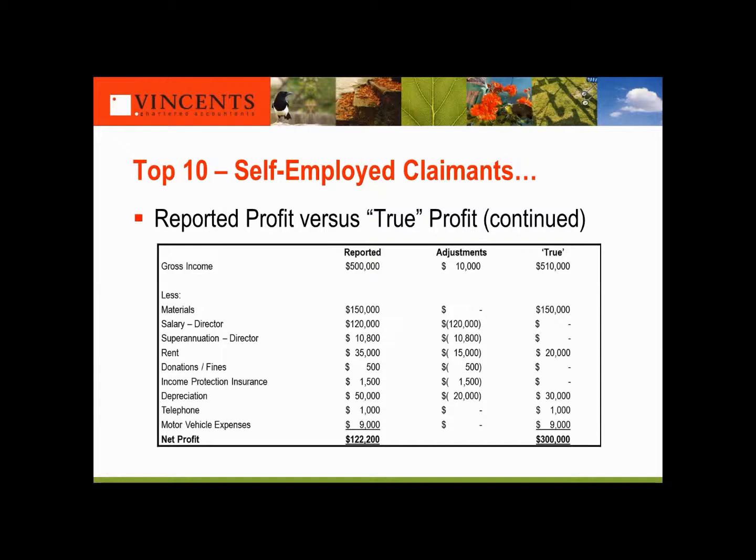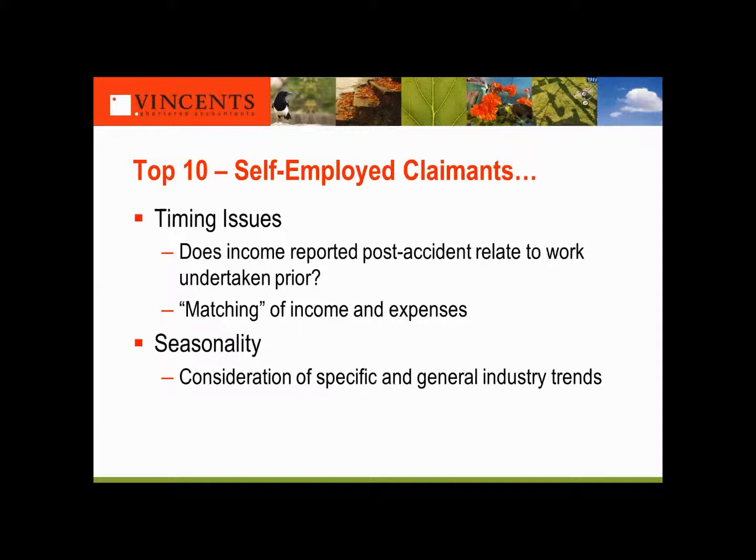And all in all, we go from a reported net profit of around $120,000 to a true profit of $300,000 with those few adjustments. So every case is not that extreme. There is generally, in every case, an adjustment that needs to be made. Now it can be $5,000, $10,000, but they of themselves are $100 a week or $200 a week when you're looking at a long-term loss of earnings. So the fundamental point would be that if you look at a set of tax records, tax returns for an individual or a company, and they've got a business schedule in them, to simply accept the fact that that business schedule reflects the reality of the person's earnings is at its best unlikely, and at its worst very risky on your part.